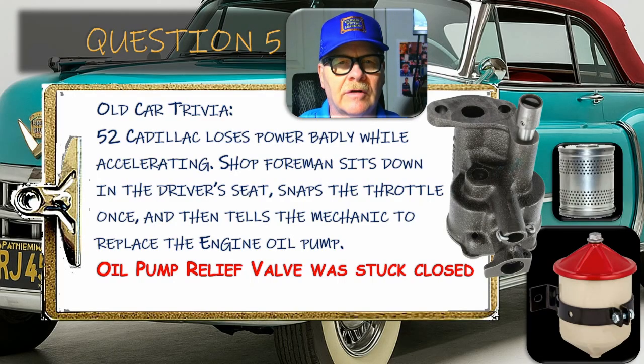Well, on a newer vehicle, like the ones we drive today that have these screw-on oil filters, if the oil pressure relief valve happens to stick on one of these, it will blow the oil filter slam off of it.